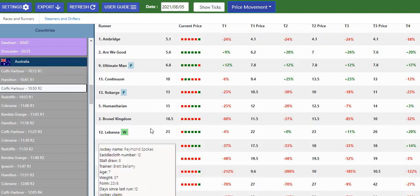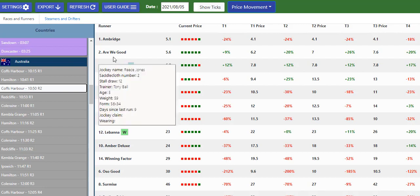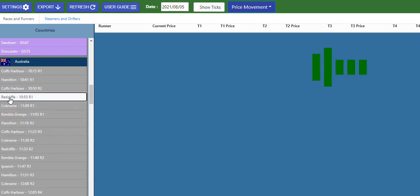And here we've got Coffs Harbour, race 2. We Were Good, all green, no winner.